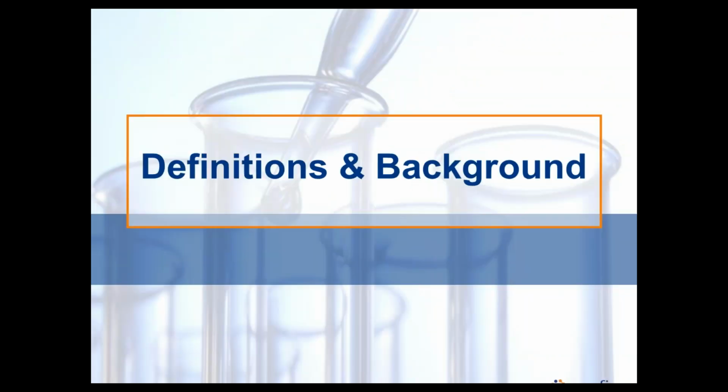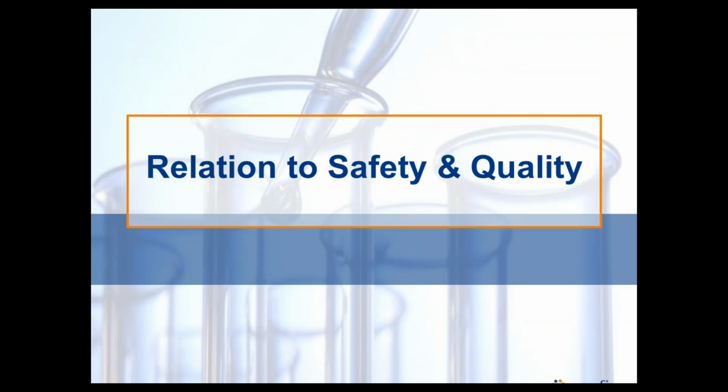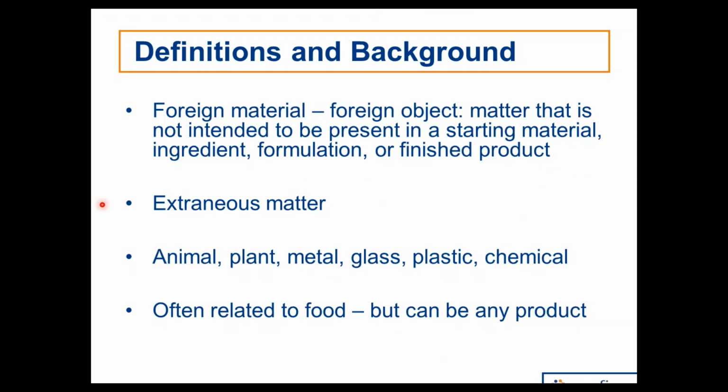So let's start off with some definitions and background. What is a foreign material? Sometimes this is also called a foreign object. It's really anything in a raw material, a product, an ingredient, something you're manufacturing that doesn't belong. It's not expected to be there. It's not normally found in that product or that material. So it's called a foreign material or a foreign object. Sometimes it's referred to as extraneous matter, and extraneous matter essentially is just an analogous term.